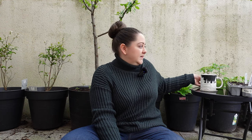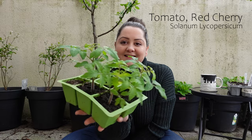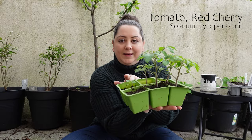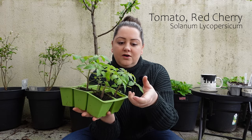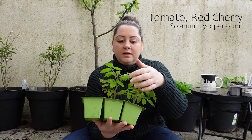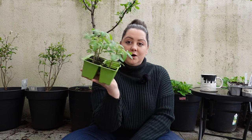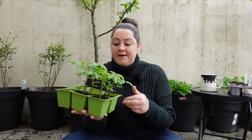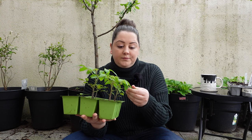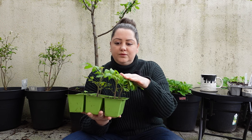I grew tomatoes last year. This is a different variety to what I grew last year. Here it is. I've got 4 cherry tomatoes in there and then 1 random little pepper. These are called red cherry. They're coming on really well. I think they need to go into the ground very soon because they are busting out of their pot. These are supposed to be an early cropping variety, with lots of fruits per truss, and yes, beautiful little red fruits.